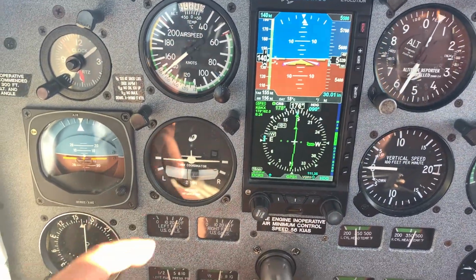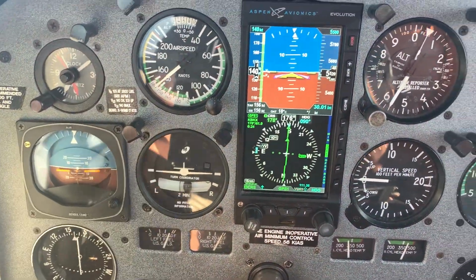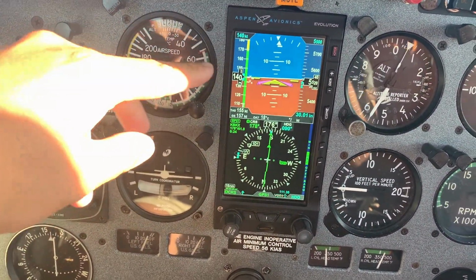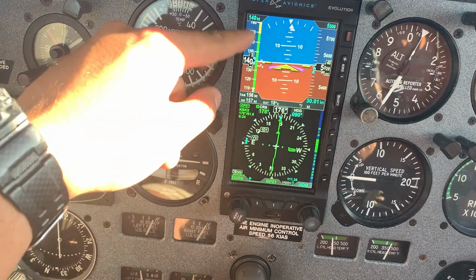So looking at it here, the airspeed indicator tells how fast we're going. That's also to the left of the Aspen there, the attitude indicator and heading reference system.